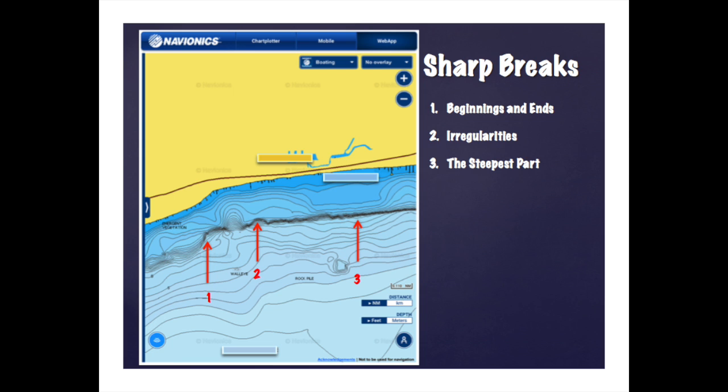They can go up and down easy. They can slide up to 10 feet of water if they want. They can pull back out into 40 feet of water if they want. Just prime feeding areas, and now that I've been traveling around more and more, it's definitely a pattern that plays throughout the country.